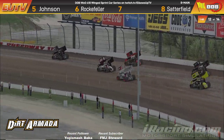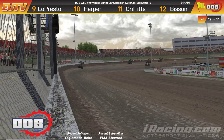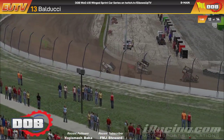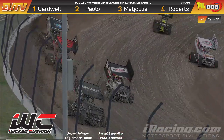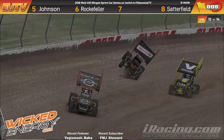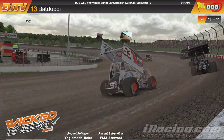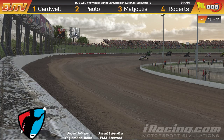Let's back it up here and see what happens. We can see these guys battling it out. This is for the transfer spot. Nobody wants to give an inch. Harper going to slide up the racetrack in front of Lepresto. Both of those cars got loose. You can see Harper's car goes to the inside, Lepresto's car goes to the outside, and that was a recipe for disaster as they met in the middle. So, I do believe that is going to be it here for the B main.